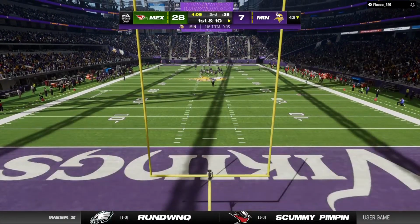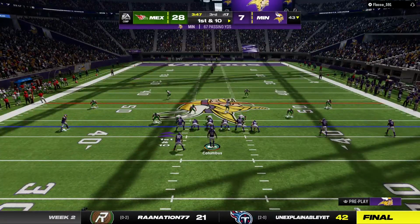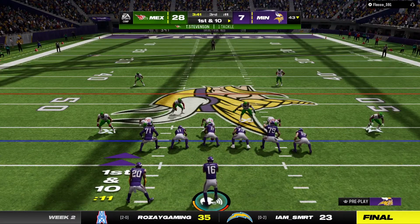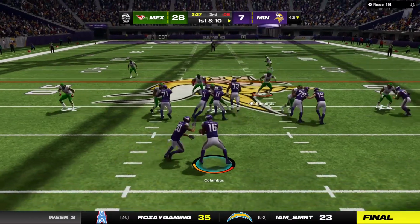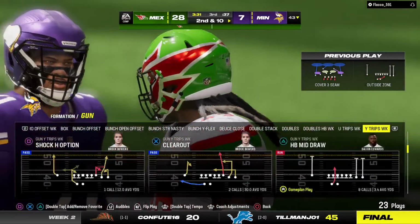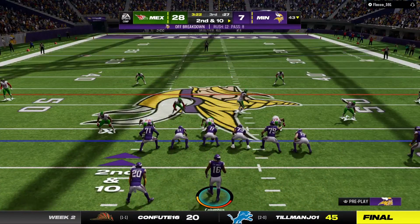That'll wind up a gain of 27 on the catch and run. One play has him up past the 40 already, and another 1st and 10. And here's a handoff out of the gun. And he is swallowed up right at the line of scrimmage. No gain on the play there. 2nd down.